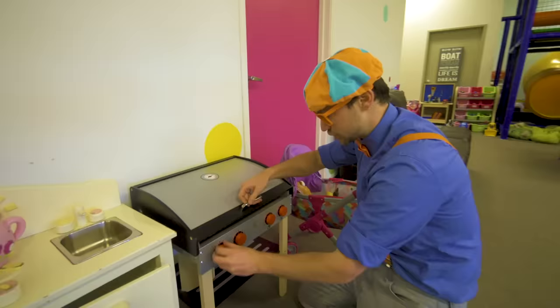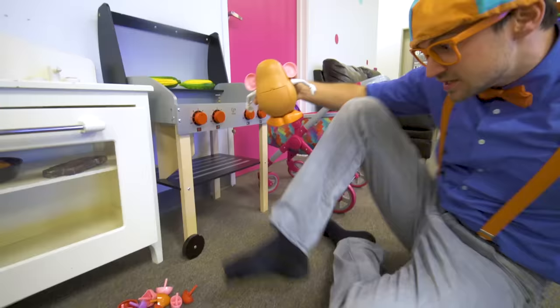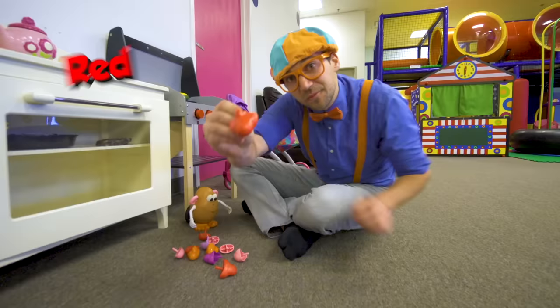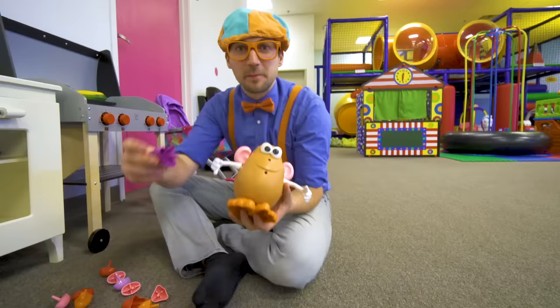Whoa! It smells so good! Ooh, wait a second. Look down here! Yeah, speaking of smell, how you smell things is with your nose. It looks like there's a lot of noses down here. Like this big red one, or this orange one, or this purple one. Okay, let's pick the purple nose. Yeah, okay.